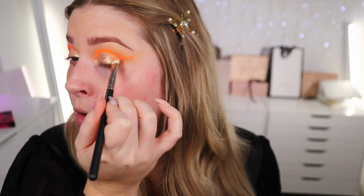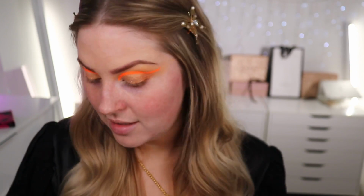So we've got these coppery golden vibes on the lids. I'm just spreading this out with some of the other colors. My eyes are definitely distant cousins today rather than sisters, but hey, that's fine. Okay, so far so good. So now let's do some foundation and stuff. Or should I do my black look?